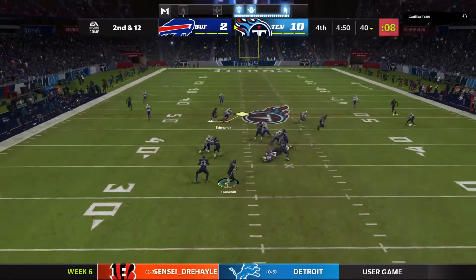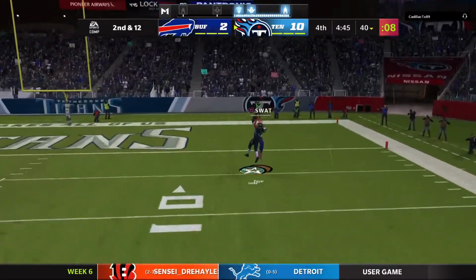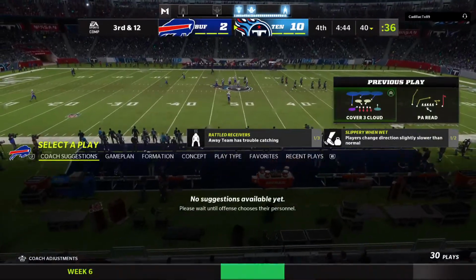Tannehill with a play fake to Henry. He'll throw instead, looking deep for Julio. And that will be incomplete. Tried to dial up the long way out there, but it'll be 3rd down.